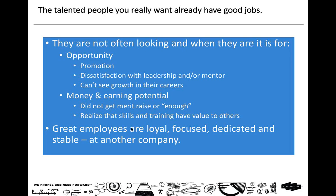So we want to find these A players. We want to find these people who want to expand their careers. Sort of, how do we do that? Where do we look, et cetera? Well, the first thing to know is that the really talented people that you want already have a good job.